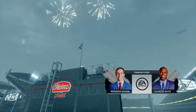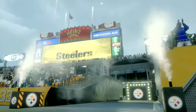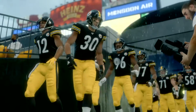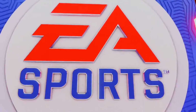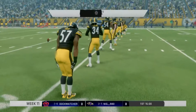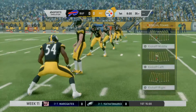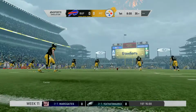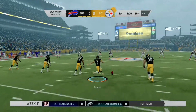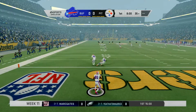We are just across the Allegheny River from downtown Pittsburgh at rain-soaked Heinz Field in the Steel City. The scene a few moments ago, here it is. It's unlike any other in sport as both teams made their way out of the tunnel. These folks are fired up as their guys are ready to do battle between the Buffalo Bills and the Pittsburgh Steelers. The NFL season has hit high gear, and off we go in Week 11 on EA Sports.